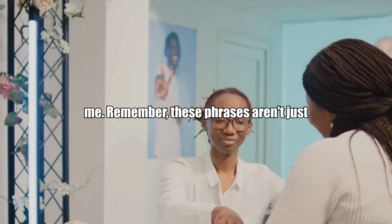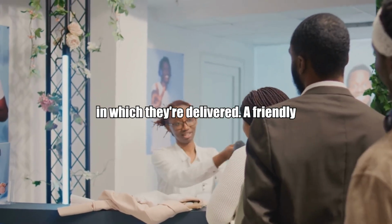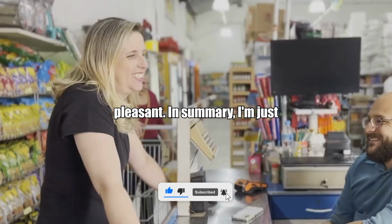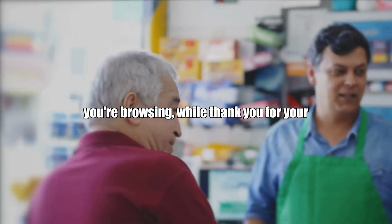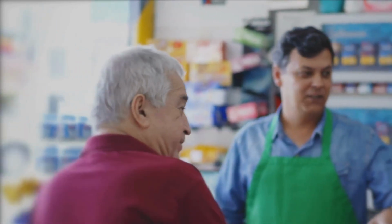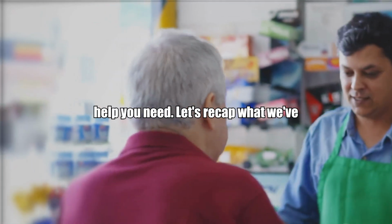Remember, these phrases aren't just about the words used, but also the tone in which they're delivered. A friendly smile and a warm tone can go a long way in making your shopping experience more pleasant. In summary, "I'm just looking" is a polite way to indicate that you're browsing, while "thank you for your help" is a gracious way to show appreciation for assistance received. With these phrases, you can politely interact with store staff and get the help you need.